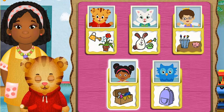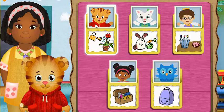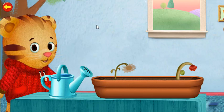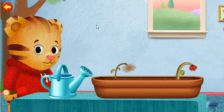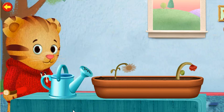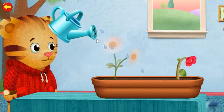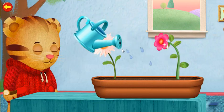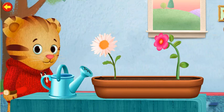Hi, neighbor. Today we're all going to be classroom helpers. You can help, too. I'm watering the plants to help them grow. Let's water them together. Friends help each other. Thanks for helping.